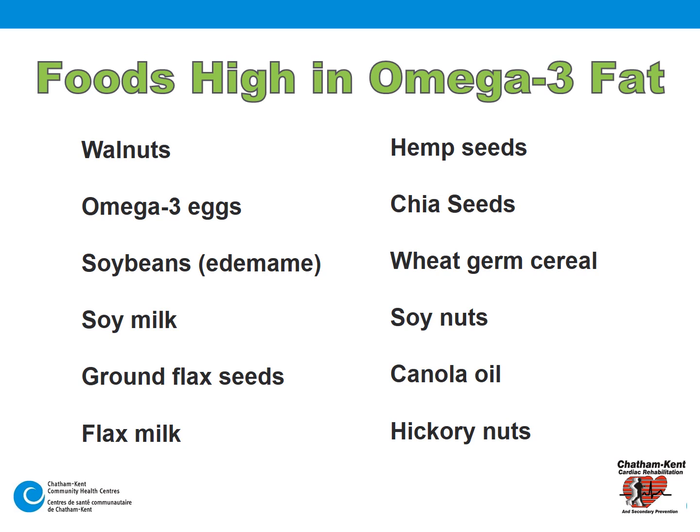If you don't enjoy eating fish, you can always get omega-3 from different types of foods like walnuts, omega-3 eggs, soybeans or edamame, soy milk, ground flaxseed and flax milk, hemp seeds, chia seeds, wheat germ cereals, soy nuts, canola oil, or hickory nuts.